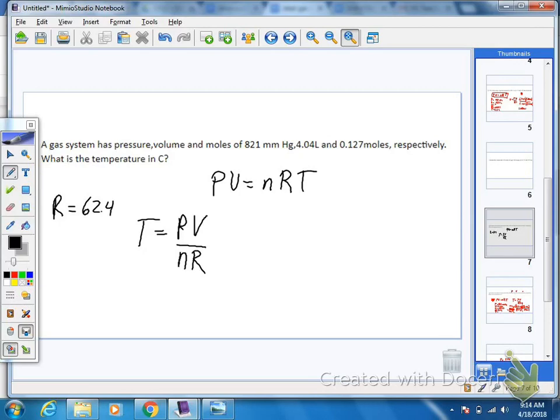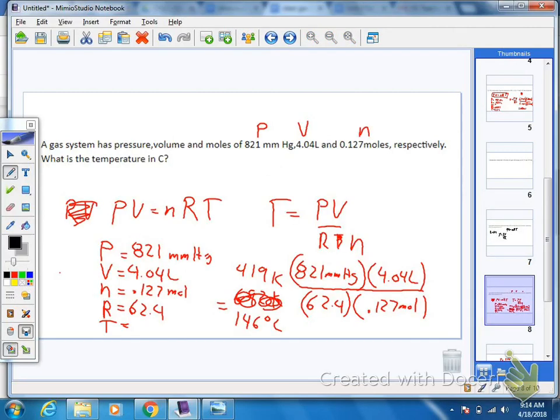So I'm going to go ahead and switch pages. I did this in period 1, and I believe this is the right setup. So you take 821 pressure times the volume of 4.04 liters. Divide by 62.4 and 0.127 moles. The answer you come up with is 419 Kelvin, but that's not the answer they wanted. They wanted degrees Celsius. So then you subtract 273.